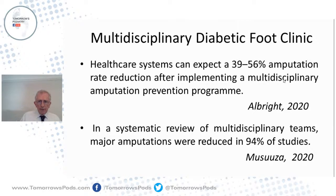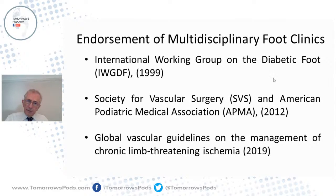And recently, there have been two systematic reviews, one by Albright, which concluded healthcare systems can expect a 39 to 56% amputation rate reduction after implementing a multidisciplinary amputation preventing program. And a further one by Mazuza, in a systematic review of multidisciplinary teams, major amputation rates were reduced in 94% of the studies. And the multidisciplinary foot clinic has been endorsed by the International Working Group on the Diabetic Foot at its meeting in 1999, and subsequently the Society for Vascular Surgery and the American Podiatric Medical Association in America, and the Global Vascular Guidelines published on chronic limb-threatening ischemia in 2019.